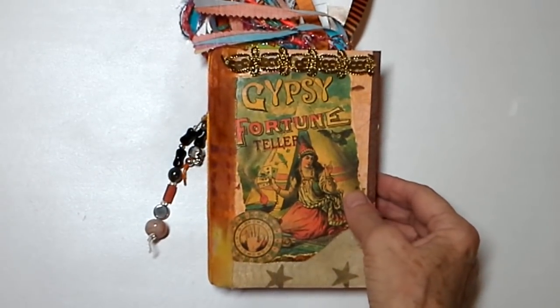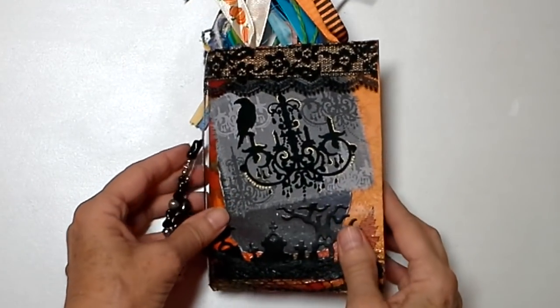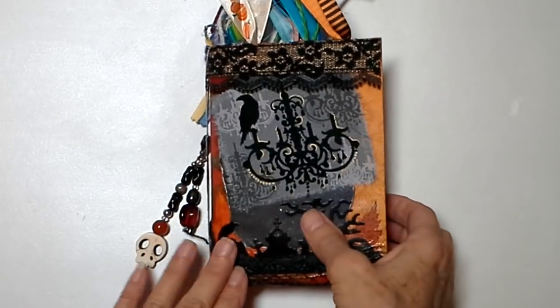I will tie these before I put them in the mail to you guys, but I just wanted you to see them without the ties. I will put lace or fabric or fibers or something on here, so you guys can get them, and they'll be tied together.